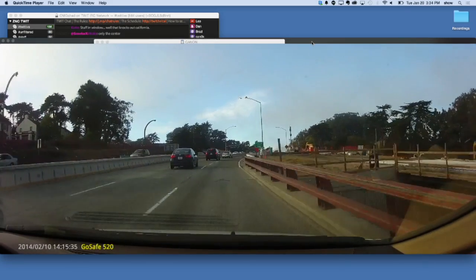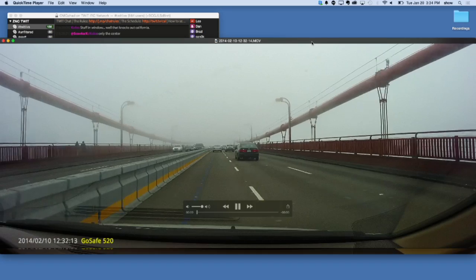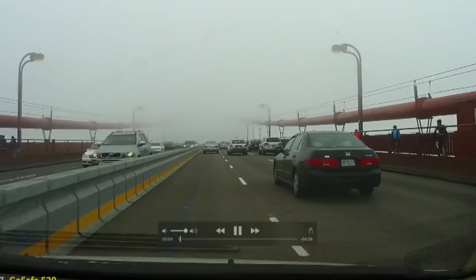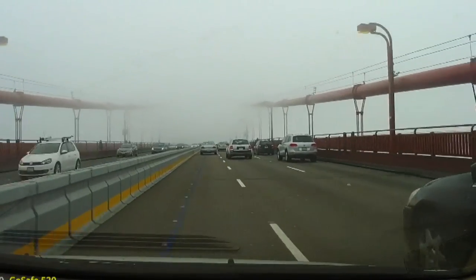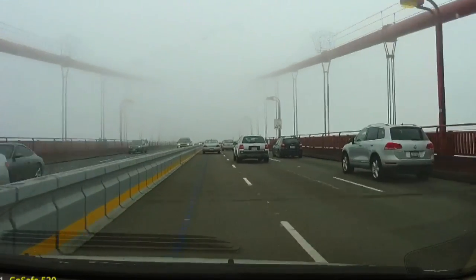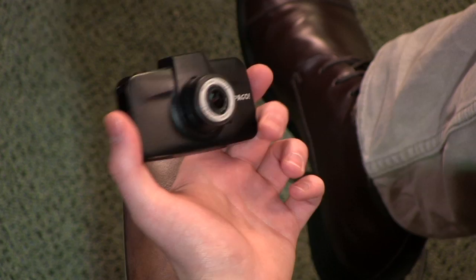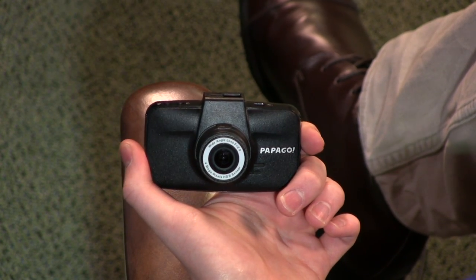So unlike some dashboard cams where they only record in case of an emergency, or they have a loop and then the last 30 seconds gets saved, this is really more like just a camera pointed out your window. Absolutely. You can hit the event button, and then it'll make sure that it doesn't overwrite the previous recording.